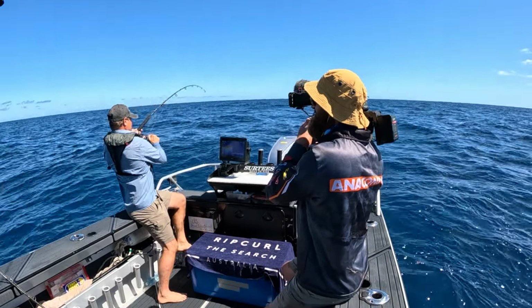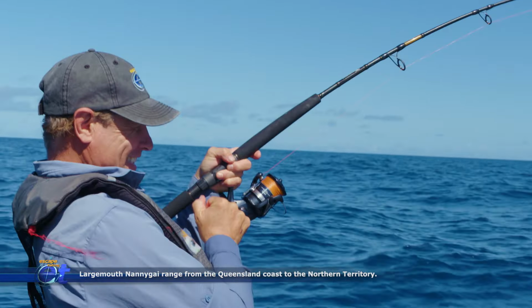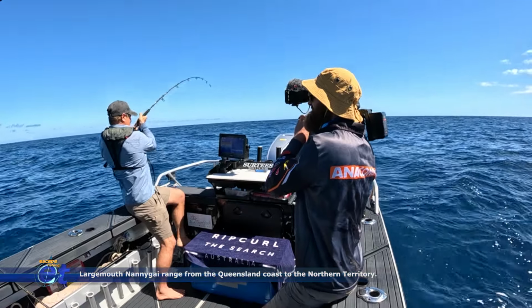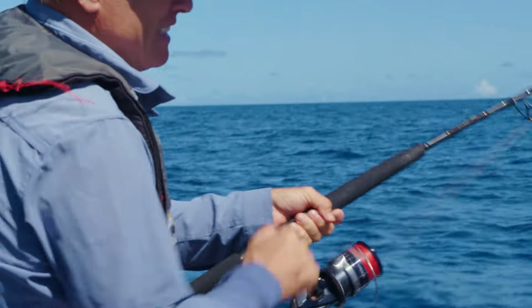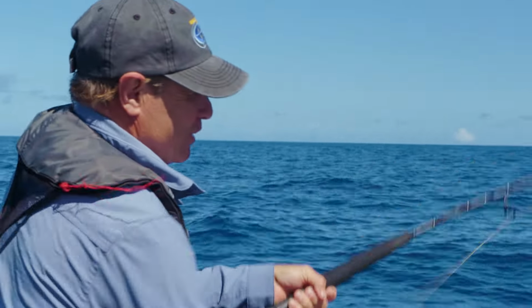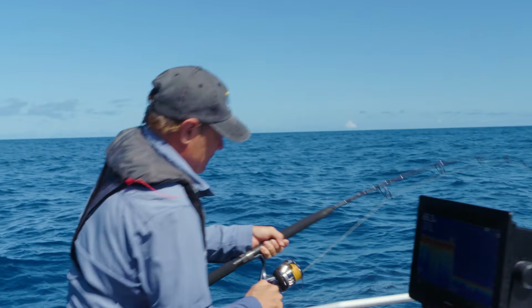Oh yeah. Oh, this is what we're after. You can see why you need to get heavy gear when you're chasing these guys. They really put a bend in that rod.